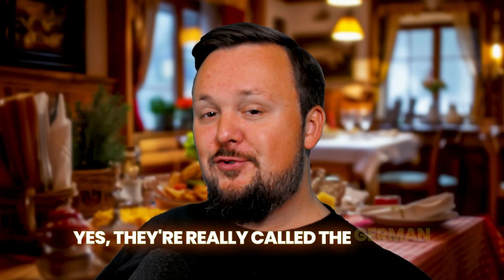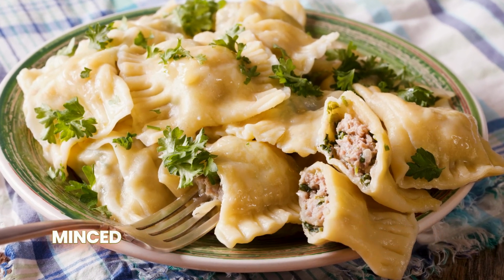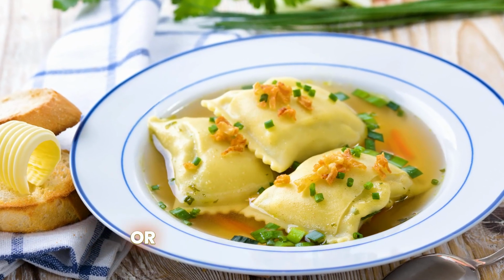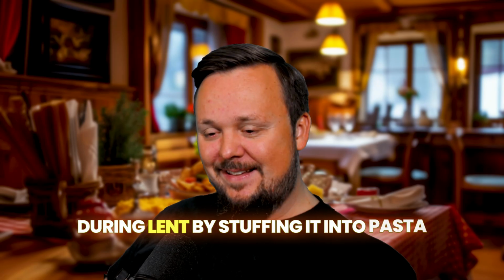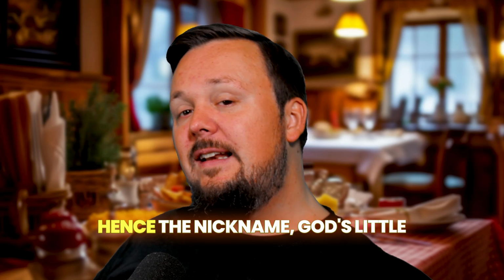Next up, die Maultaschen, the German ravioli. Yes, they're really called the German ravioli. Here in Germany at least. These are large dumplings filled with minced meat, spinach, onions and spices. They're usually served in broth or pan-fried with onions. The legend goes that Maultaschen were created by monks who were trying to hide the meat they ate during Lent by stuffing it into pasta dough. Hence the nickname God's Little Cheaters.